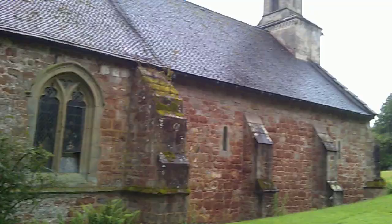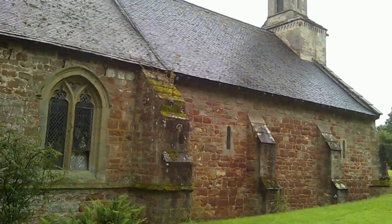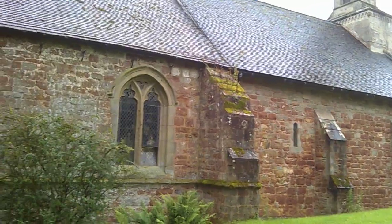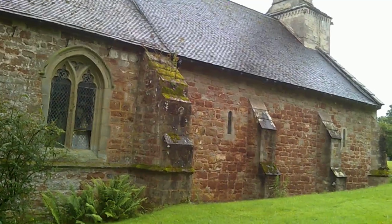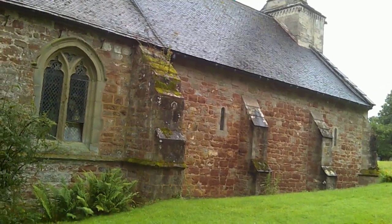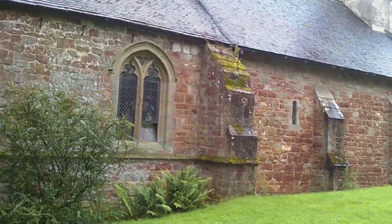That is to say, it's the continuation of the medieval English pointed style, and it eventually merges with and becomes a much more rounded style, and eventually then the neoclassical comes in, and then in the 19th century it's back to the Gothic once more. So that's the outside of St. Callixtus, Astley Abbots.